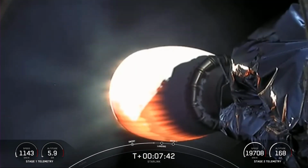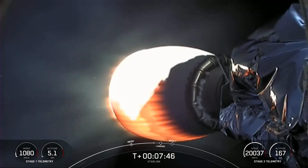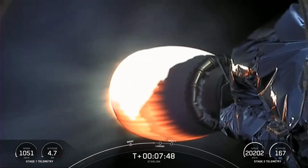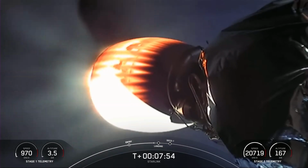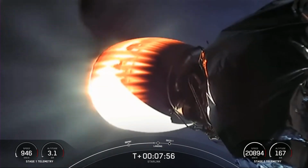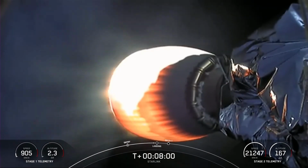As a reminder, this is the 12th launch of this booster, having previously flown missions Crew Demo 2, Ananasis 2, CRS-21, Transporter 1 and 3, and 6 previous Starlink missions. Just a moment here, we'll be coming up on landing burn.